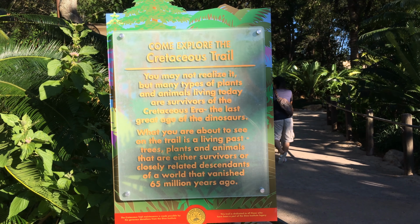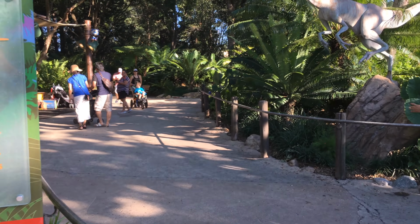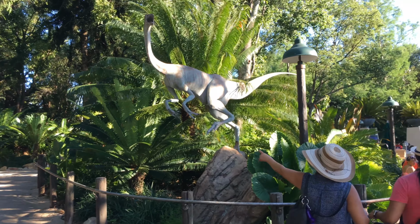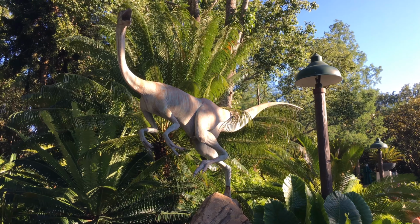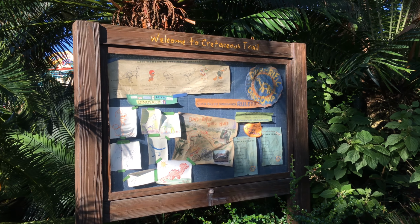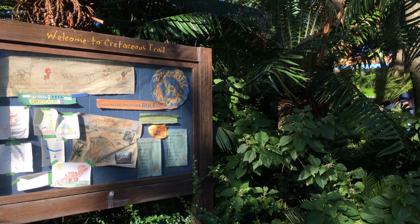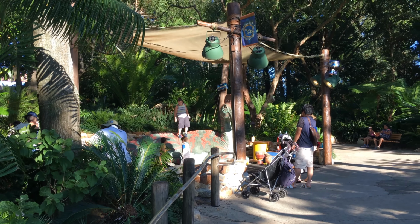And now we'll take a look at the Cretaceous Trail, which features dinosaurs as well as plant life that may have existed during the Cretaceous period. It's a very relaxing trail to walk around right next to the dinosaur attraction. And there are a lot of activities here for kids, but it's still a lot of fun for adults as well, and it's kind of a relaxing walk.